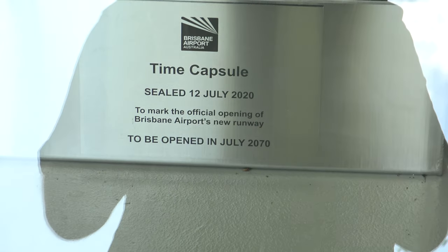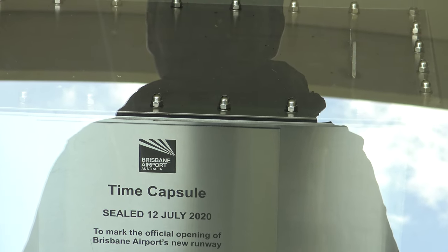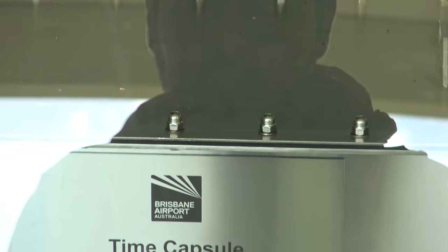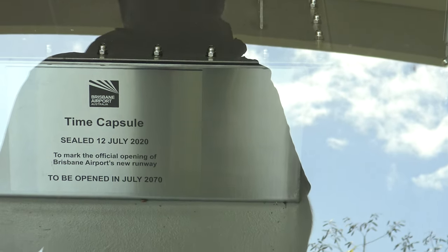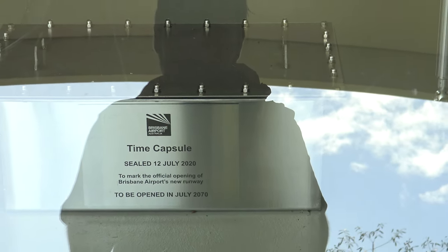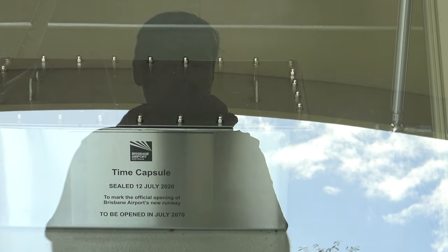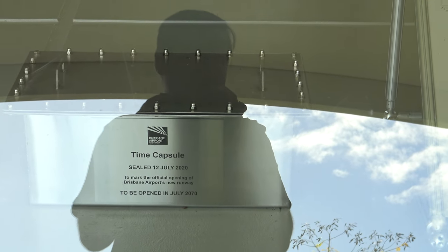Time capsule to mark the official opening of Brisbane Airport's new runway, not to be opened till 2070, which is 50 years from now. I wonder what's inside. Probably rat tests. It's actually quite curious to see, they don't tell you what they put in there, do they? No, they don't. I will be 73 by the time that opens. I reckon a newspaper? Maybe, yeah. Documents.